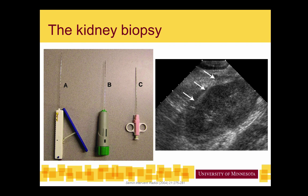The tools that are used are, for instance, these kinds of biopsy guns. You can see here the numbers of different models and gauges. Typically, 16-gauge or 18-gauge are used. If they use ultrasound guidance, they're trying to shoot for the edge. They're not trying to shoot for the center or hypoechoic areas where there are more vessels, obviously. They don't want a bleeder.